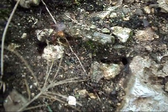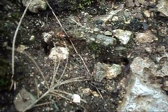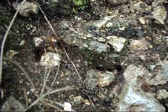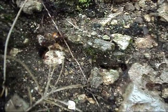There you go. And as I said before, I've seen instances where these ants cut insects to pieces just to get them to fit through the entrance of the nest. But I think that this one is going to go in easily. There's not going to be any door jams.